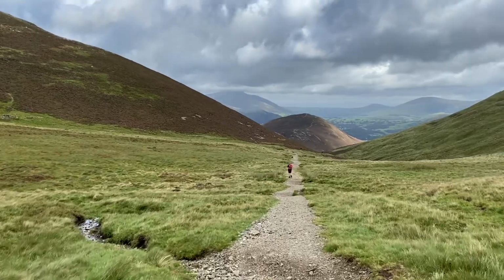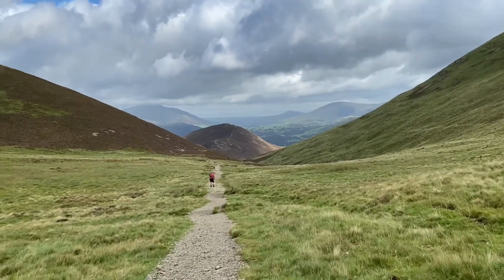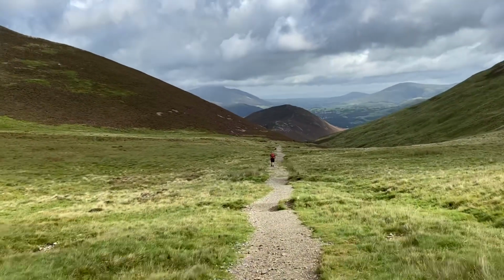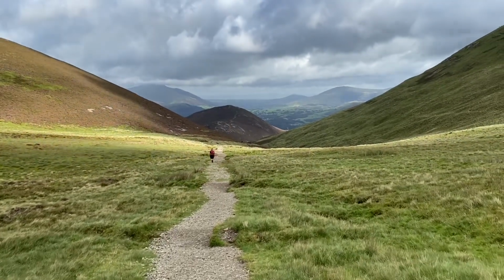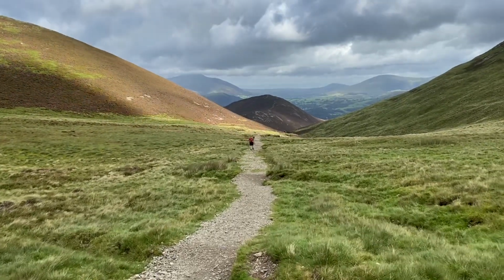So we've come down, back into this nice dry, very clear path, lovely path, and that's going to take us to Barrow, where we can see the path at Barrow from here. So we've got a climb and a descent of Barrow and then back down to Braithwaite.